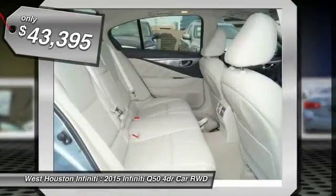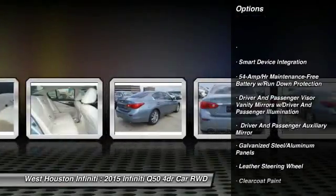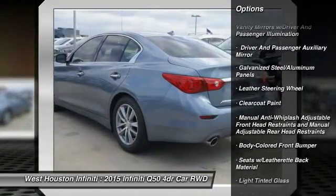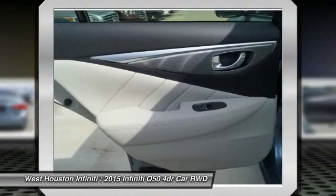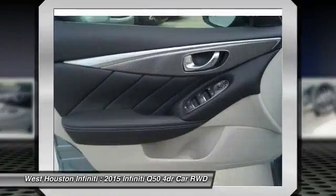Here are some of this vehicle's great options: navigation system, leather-wrapped steering wheel, Bluetooth, compass, fog lights, outside temperature gauge, perimeter alarm, pass-through rear seat, body color door handles, engine immobilizer.